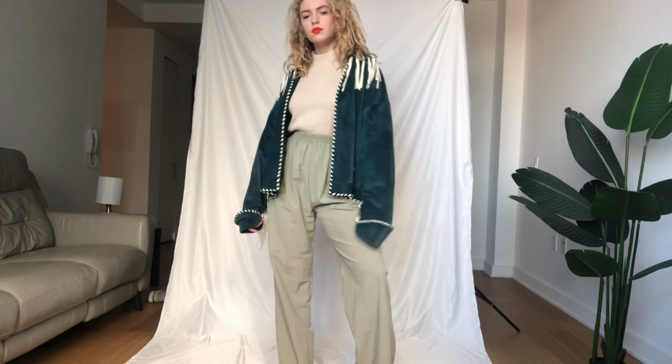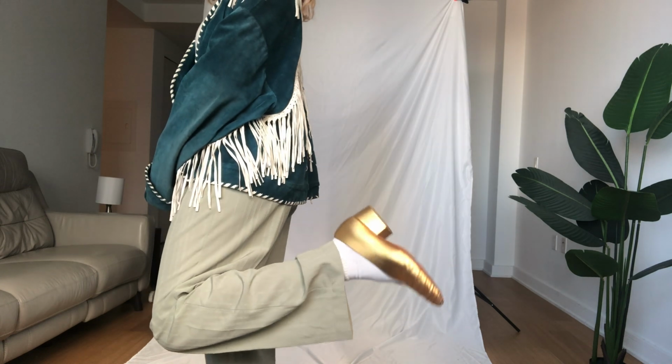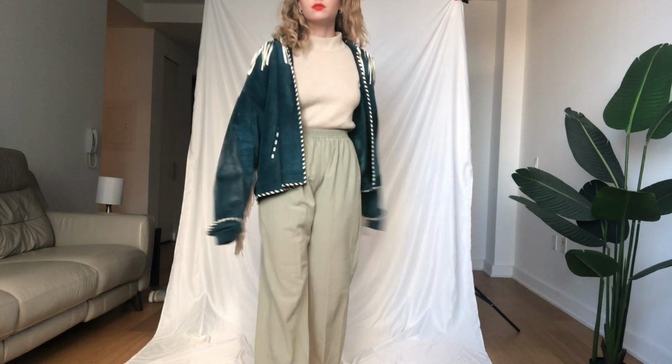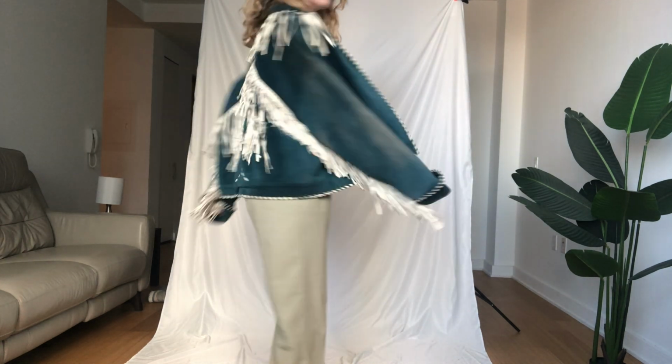And again, because I wanted to sort of brighten up this cool tone outfit, I threw on my gold Rachel Comey shoes that I got at the sample sale. Anyway, this jacket is such a statement, and even though it might not be the warmest for winter, I'm still trying to make it work because I love it that much.